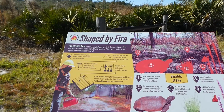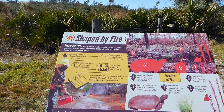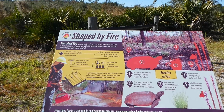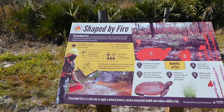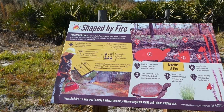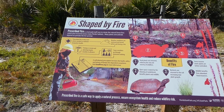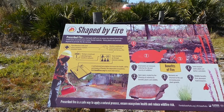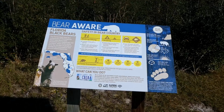So they burn these things off so that it actually renews it, makes it better. But here's a little sign that shows a little bit shaped by fire. That's how they renew a lot of the brush and scrub area, and gets rid of some of the dead plants and that. And you gotta be bear aware around here because there are bears around.